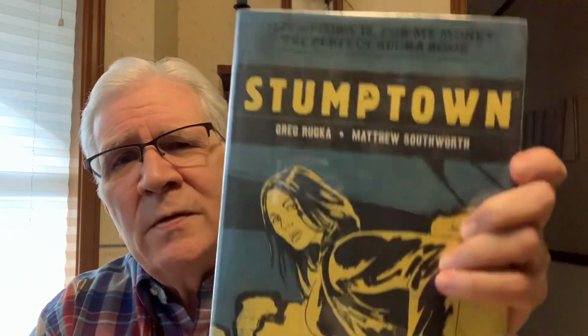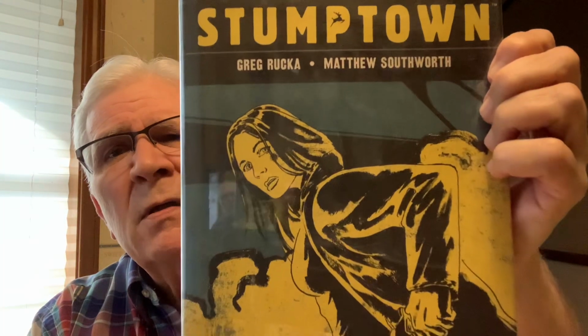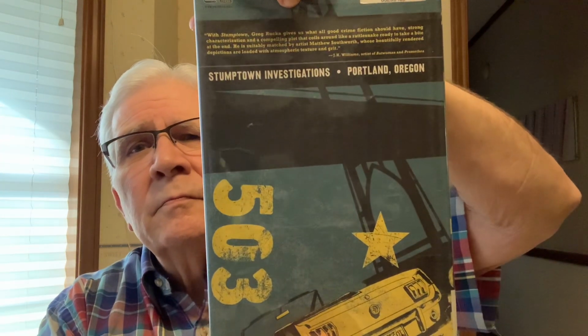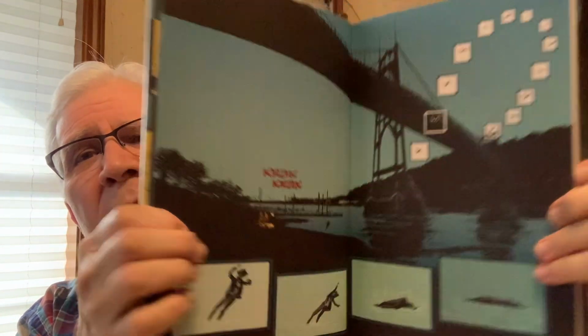This is by Greg Rucka, called Stumptown. Again, it's another crime book. Stumptown is, for my money, the perfect Rucka book, so writes Matt Fraction. Greg Rucka, and Matthew Southworth, I guess, is the artist. But some interesting artwork. I don't know if this takes place in New York City, but it kind of looks like it may.